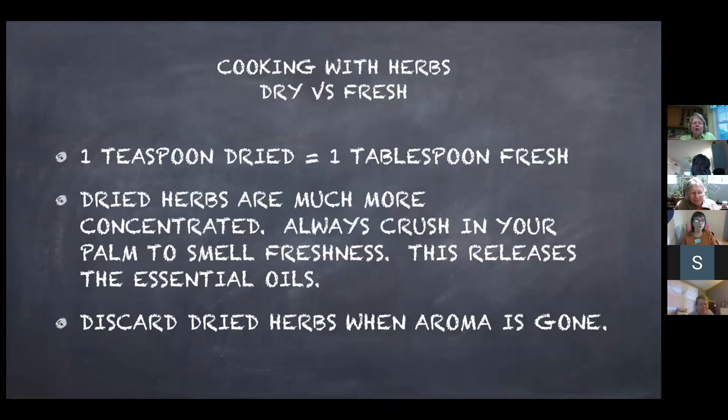Okay, if you're cooking with dry versus fresh herbs, you need to remember that if you're using a container with dried herbs, 1 teaspoon is equal to 1 tablespoon of fresh. If your recipe calls for fresh herbs and you're supposed to use a tablespoon and you put a tablespoon of dried, then you've got 3 times as much. So you don't want to do that.